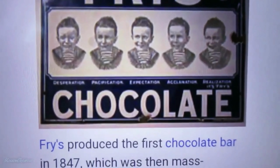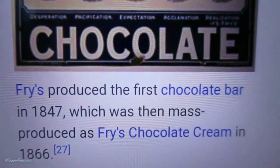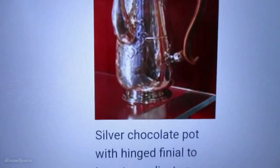Look at this, Fry's chocolate. Fry's produced the first chocolate bar in 1847, which was then mass-produced as Fry's chocolate cream in 1866. Oh, and look at this pot. It's a silver chocolate pot. Let me show you. Remember when I ate the Lindt chocolate balls, the white chocolate balls? They were so delicious. And of course Nestle. And of course one of my most favorite ones is Ferrero too. Oh, Godiva and others, I think. I've never even tried it, I don't think.